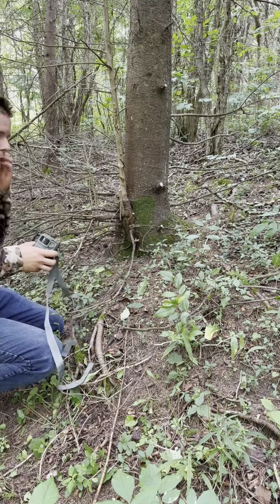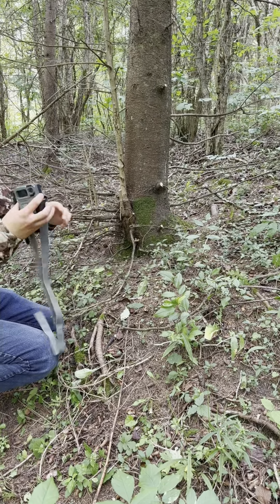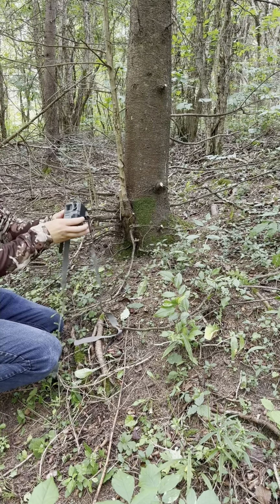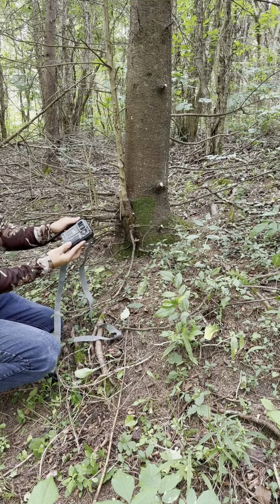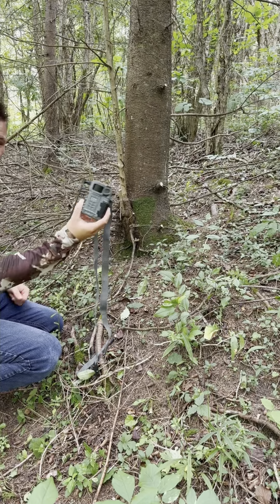All right, that looks clean enough. I can make this work. These are just straps that go around the tree, and then it just keeps the camera suspended there by tension. This is a SpyPoint Micro LTE. This links directly to my cell phone, or your cell phone if you get one of these.